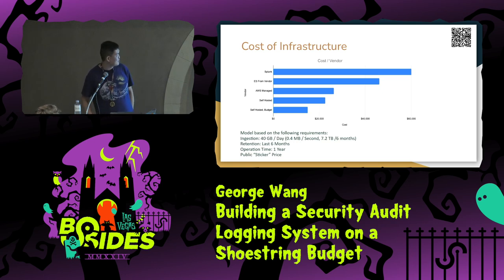If you go with the next one, which is Elasticsearch from the vendor, you actually get a cheaper package. But this is using the cheapest possible support package. Maybe if you message them, they'll get back to you within 3 to 5 business days. If you pay for the best support package, your cost almost doubles. So you have to make a decision there about support versus what you get.